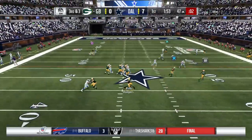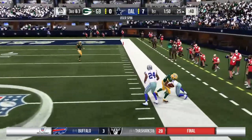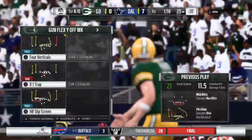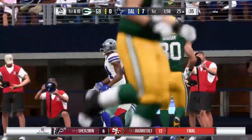Rodgers going to try and throw on 3rd down. He's got his target. It's Cobb. And he'll cross over out of bounds right at the 25. In the wild card win last week, he had just 2 catches, and now he's got his first one here.